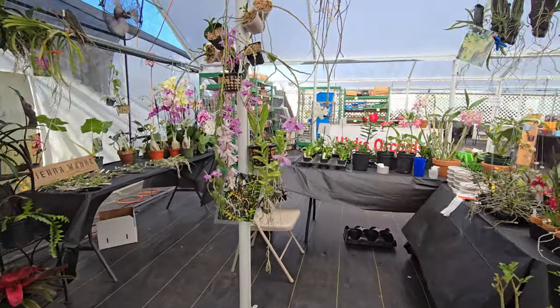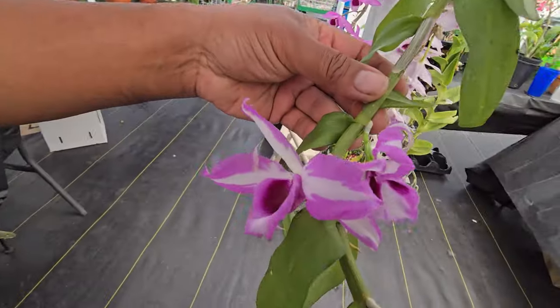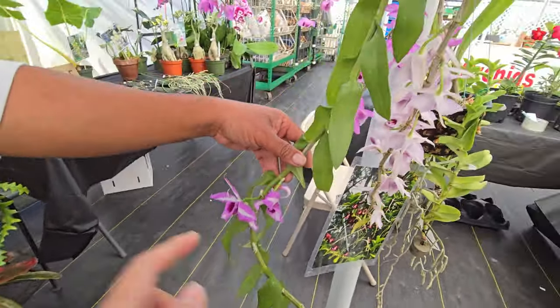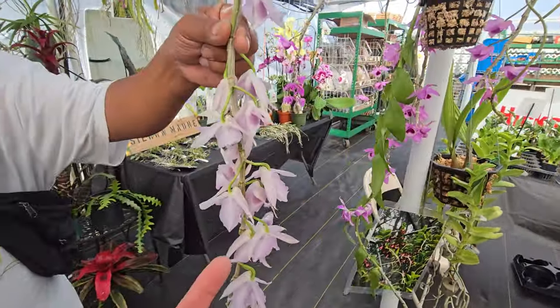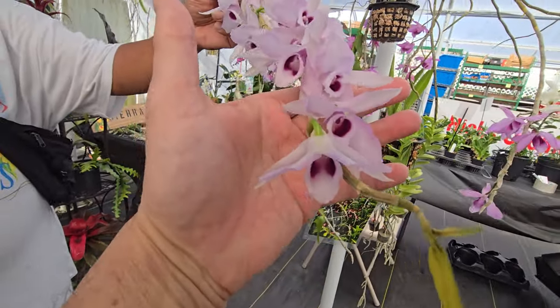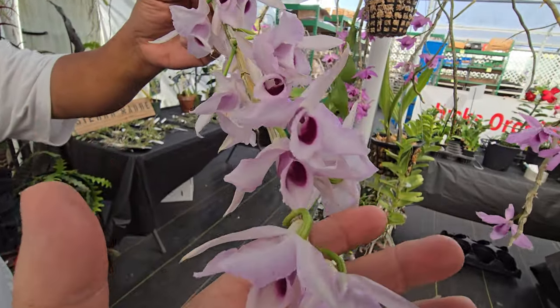I like how it hangs. Yes, that's very pretty. These are the new hybrids. Is this a hybrid? Yes, sir. This is the latest one now. This guy is a hybrid from a hybrid. Beautiful, this color. This is the latest, very nice.